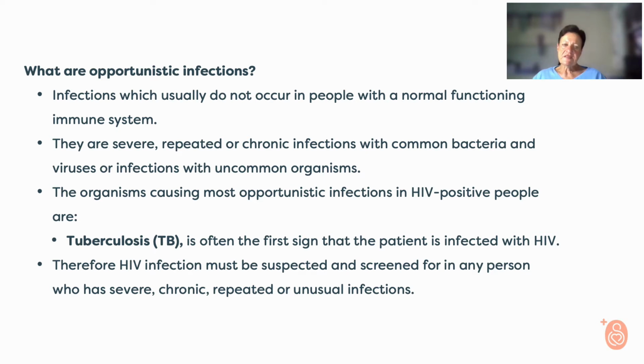So it's a condition that we should be looking out for, and we should also test the mother if possible and if necessary. So HIV infection should be suspected, and we should definitely test, or try and counsel the mother so that we can test her, if the mother comes with a history of severe, chronic, repeated and unusual infections, specifically now during pregnancy.